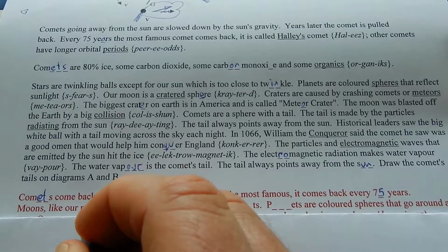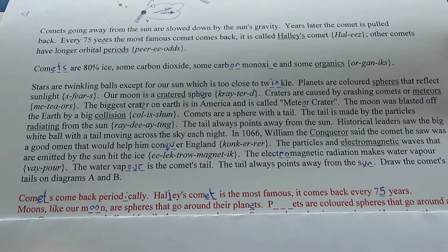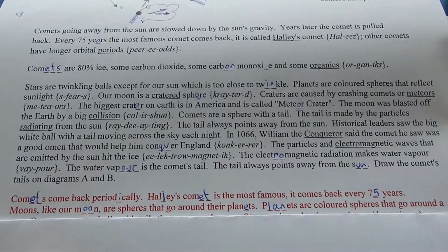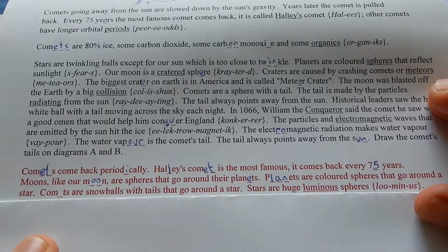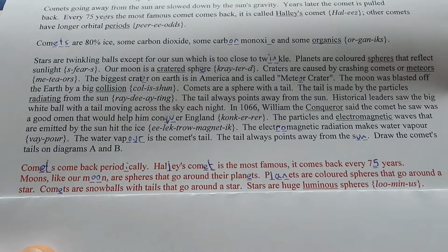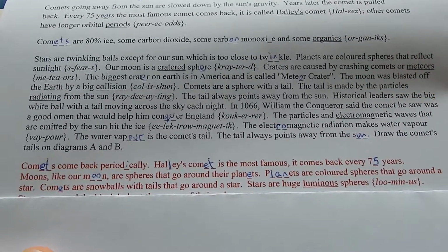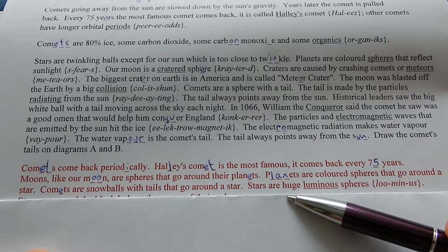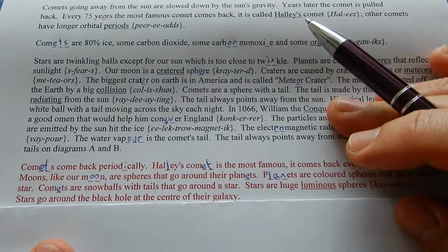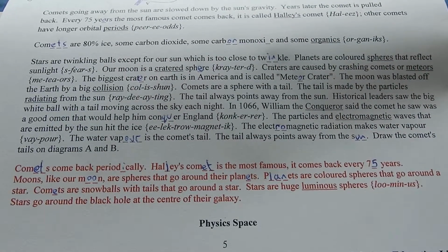Moons, like our moon, are spheres that go round their planets. Planets are coloured spheres that go round a star. Comets are snowballs with tails that go round a star. Everything goes round the thing that's heavier than it. That's why the stars go round a giant black hole in the middle of the Milky Way. Stars are huge luminous spheres. Stars go around the black hole in the middle of their galaxy. Our galaxy is the Milky Way.